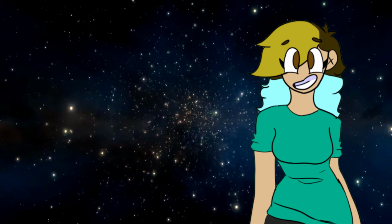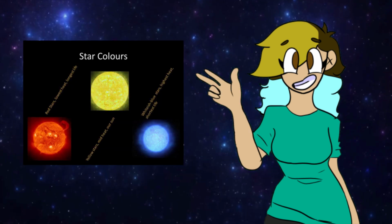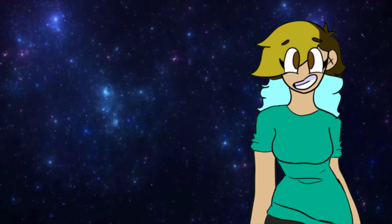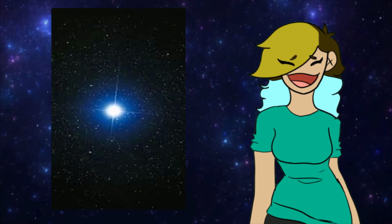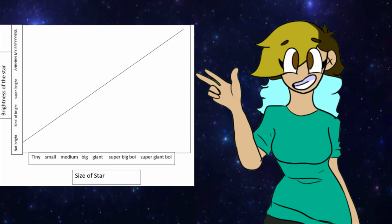There are many different types of stars. Stars in their main sequence are categorized by color. The smallest stars are red and don't give off much of a glow. Medium-sized stars are yellow, like our sun. And the largest stars are blue and are very, very bright. The larger the main sequence stars, the hotter and brighter they are.